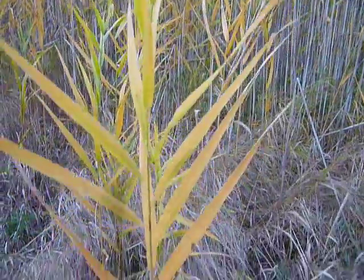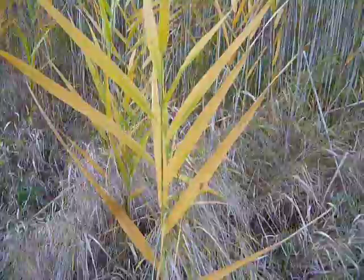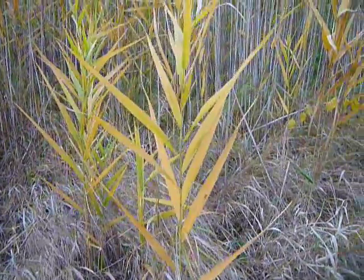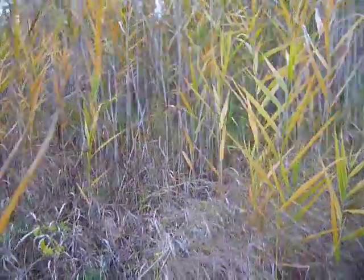You have a nice sound effect from the brook behind me. I don't know what that is. That's some sort of bird. I'm going to investigate that after this.